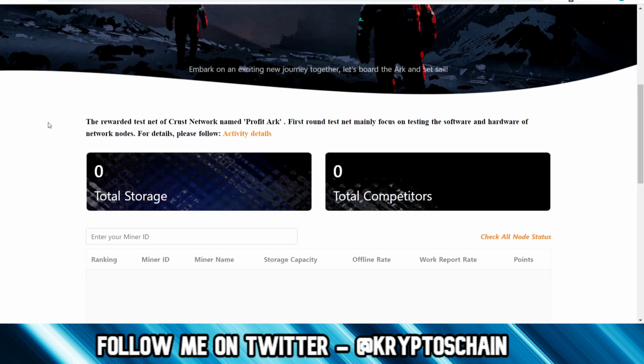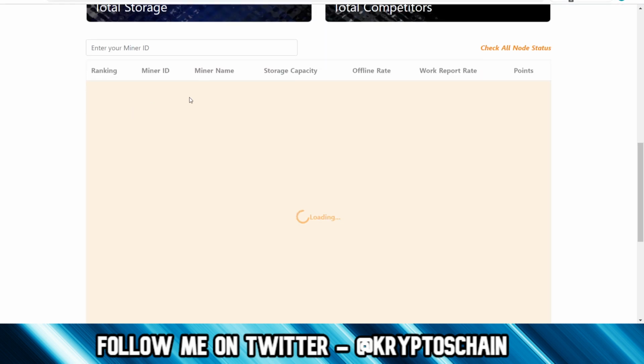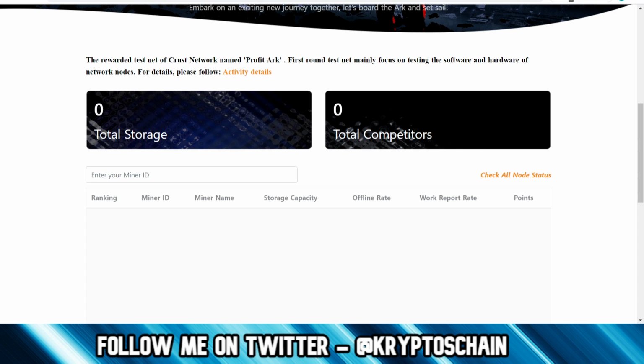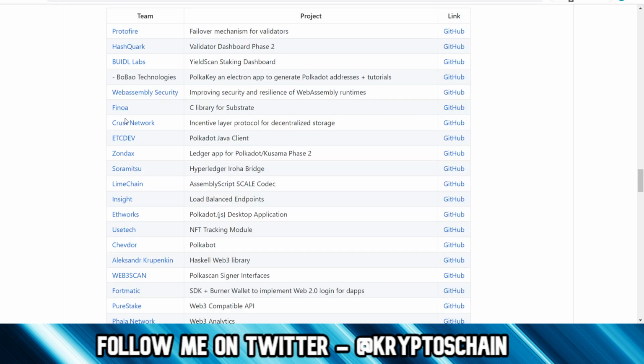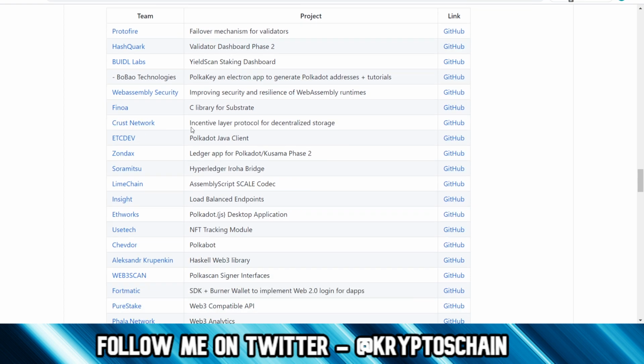Now they're in the testing phase at the moment, as you can see, for mainnet. They've got the Crust Network on testnet called Profit Arc, and there is no information here. I mean, it's just been loading for me, like I haven't been able to get anything at the moment, so I'm not sure if I need to enter some miner ID here to be able to see it or something else. But just to reiterate here that on the Web3 Foundation GitHub page, they have received the funding as part of Wave 6, which was the second quarter of 2020. Crust Network is shown up here.